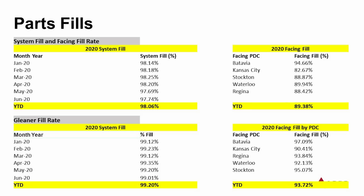The next number, which will never be as high as system fill, is facing fill. What this means is the parts center that is closest to the dealership and you as a customer has that part readily available to send right to you right away. You can see here we are almost 90%, which is our ultimate goal of a 90% facing fill at all of our parts centers. This means that nine times out of 10, when a dealer needs a part, either for their stocking or for you as a customer right away, the system has it to send to the dealership. And also, as you can see, 9.8 times out of 10, somewhere within the AGCO parts centers, we have that to get to you right away.